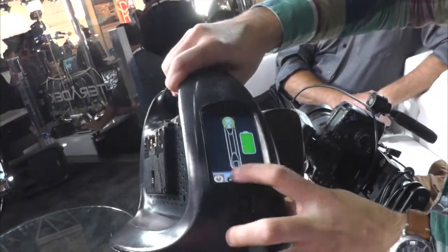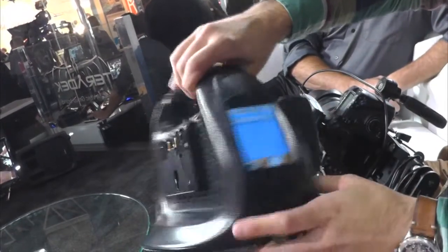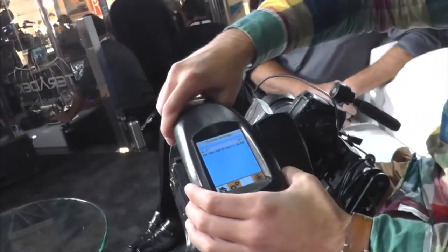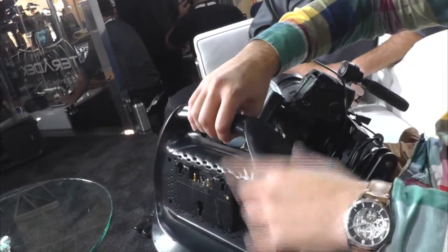We also have some options to see some information about the battery and how much charge we have, and also there's later on a Wi-Fi option to get control over the batteries over Wi-Fi, but it's not ready yet. Wait, what do you mean get control of the batteries over Wi-Fi? So see how much charge they have. So I can get this to my phone or my tablet in the future. Yeah, in the future. So the charger could be in another room.